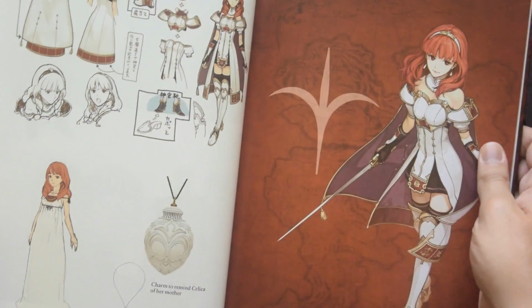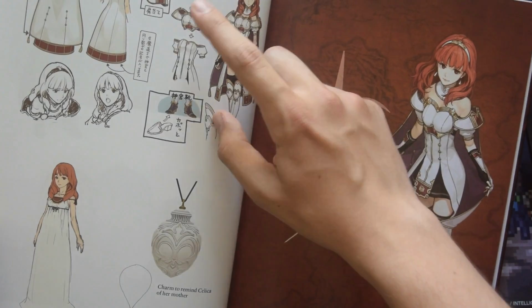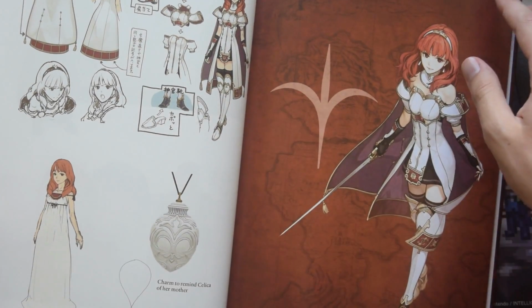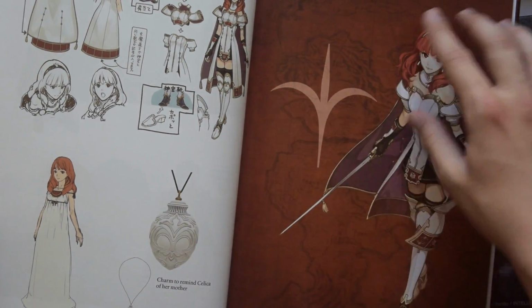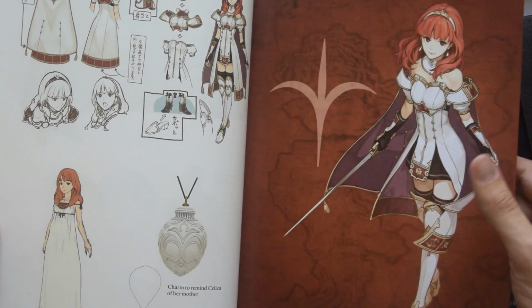Oh, Celica. I like how she just has this neck piece. It's not connected to anything, she just legit wears a collar. So, very nice. And there's a charm to remind Celica of her mother. That's actually quite cute. So, best girl, obviously.